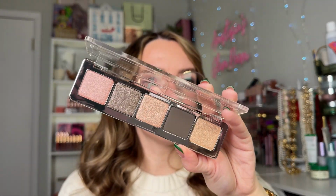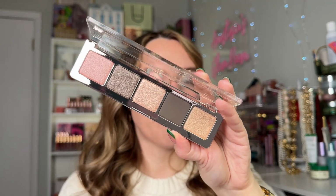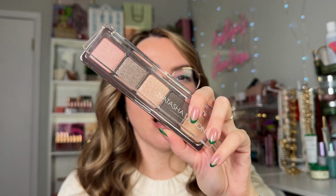It has gorgeous neutrals, deep brown shade, some pops of pink and champagne colors, and I've heard that there might be a Rose and Wood midi eyeshadow palette coming out possibly next year from the brand, which is just some gossip. I don't know anything about it, but somebody told me that that might happen, and I'm excited because this color story looks really pretty.